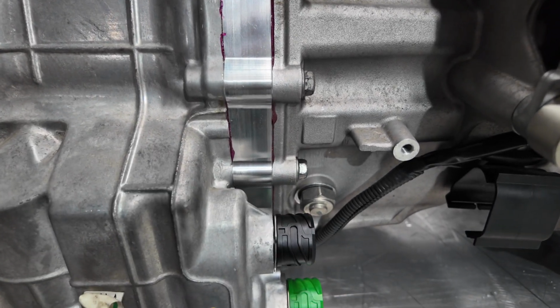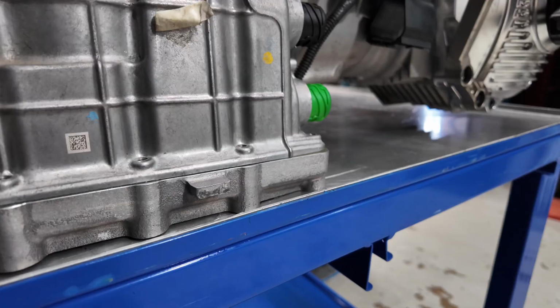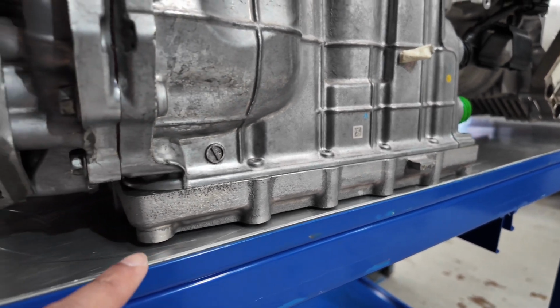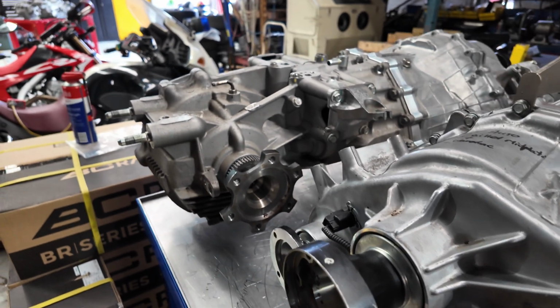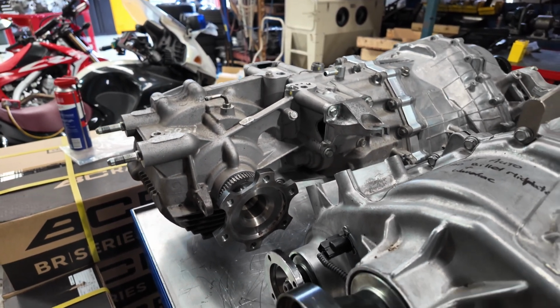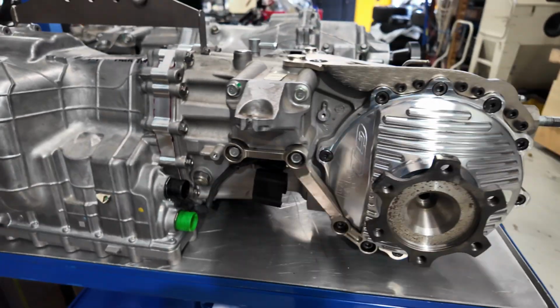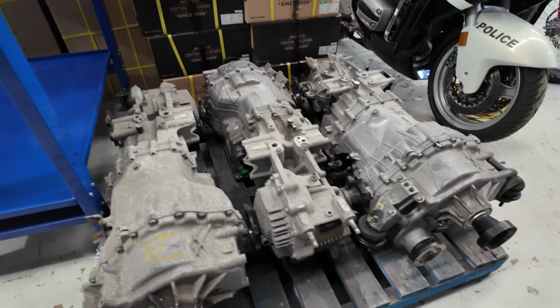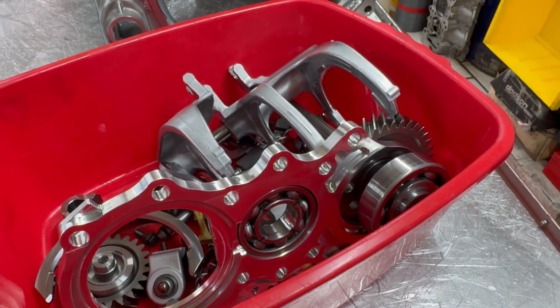This here is the billet mid plate. This is pretty much adding an additional layer of strength to the transmission. One thing that this gearbox doesn't have, but mine will, is a billet sump, which I just pointed out down the bottom. Obviously this one's got the standard one, but mine will have the billet one. The sump itself is a little bit deeper than factory, so it can hold some more transmission fluid, which is always a good thing. And because it's made of billet, it's also stronger, which again reinforces that transmission a little bit more.